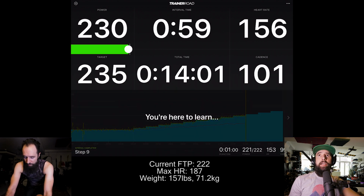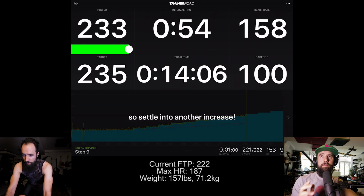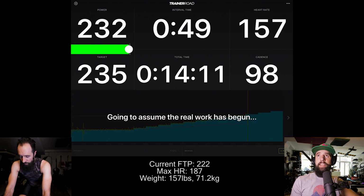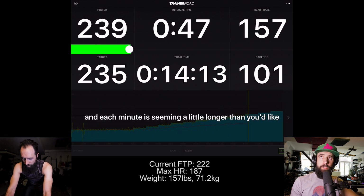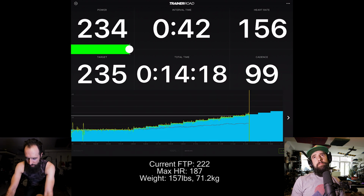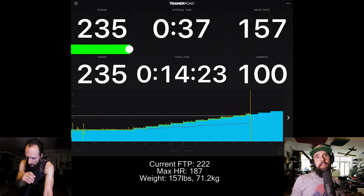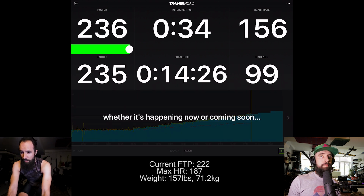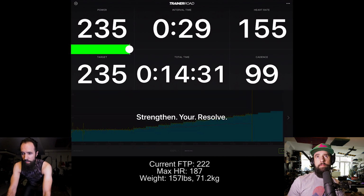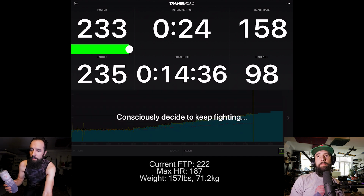Okay, it's bumping up. I'm at my threshold, basically. A little past. And it's starting to feel like work. All I have to do is keep my cadence up. I'm starting to really spin because the more I spin, the more the stress goes into my lungs and less into my legs. Because what's going to happen is I'm going to fail because my quads are going to blow up. I'm not going to get close to my max heart rate.